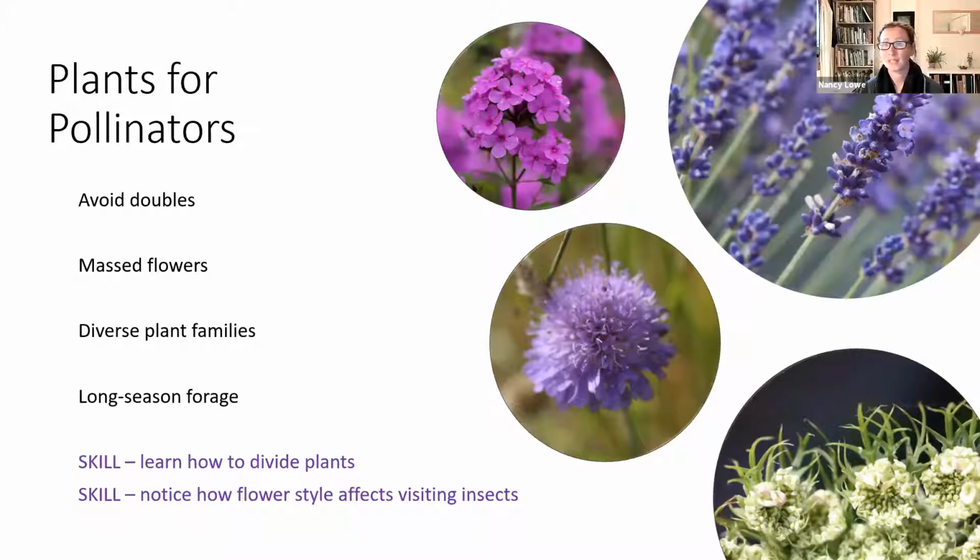For beginner gardeners, it can be a little bit overwhelming. There are so many different conflicting ideas about which plants are best for pollinators. I've added my own list to this. So one of the handouts that you can get, which I'll give you some details about how to access at the end of the talk, is a list of plants for pollinators through the year.